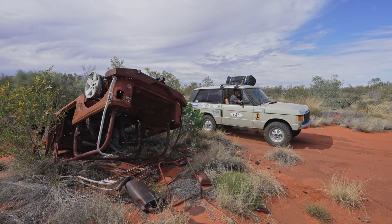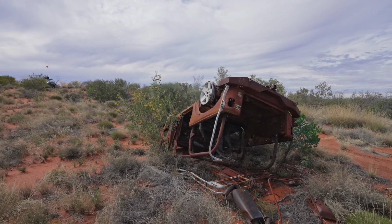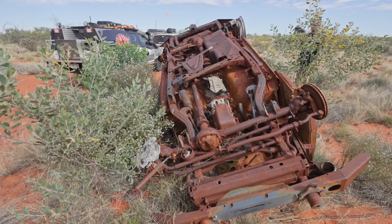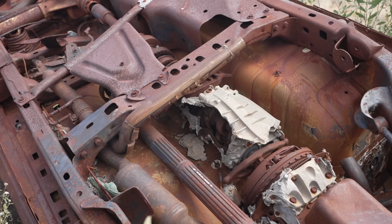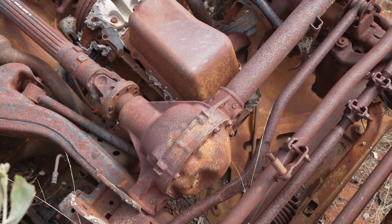That's the third complete four-wheel drive that we found wrecked on the side of the track. Every time I see one, it makes me a little bit more worried about what we're trying to do here. Is that a Jeep? Yeah, I think so. It's got the roll cage in the back. Yeah, the rims look very Jeepy. And it's a solid front axle.